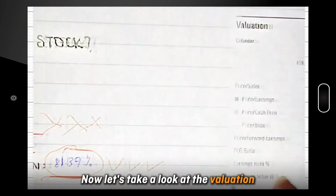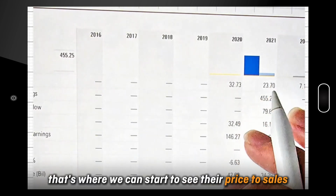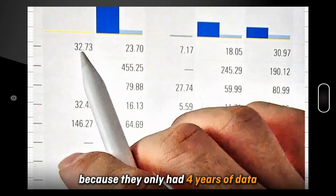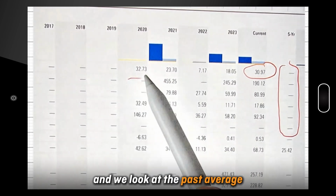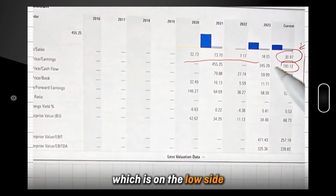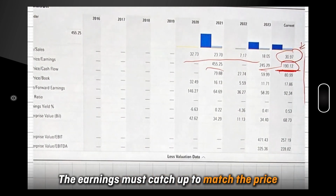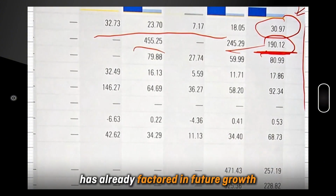Now let's take a look at the valuation. Because Palantir is pretty new, they just IPO'd. So in 2020, that's where we can start to see their price to sales, price to earnings. And as of now, there isn't a 5 year average because they only had 4 years of data. If we just purely look at price to sales, it is 30 times. And if we look at the past average, we can see that it is on the high side. However, when we look at PE ratio, it's 190 times, which is on the low side, but this is still a very huge number. So it's not going to sustain at 190 times. The earnings must catch up to match the price. So what it means is the current share price of Palantir has already factored in future growth.